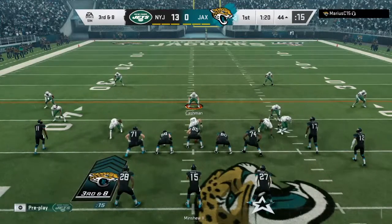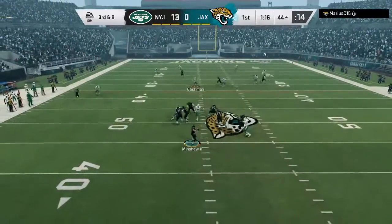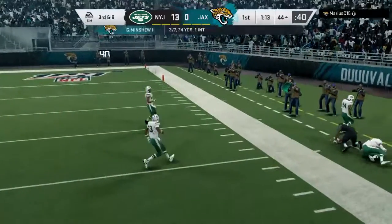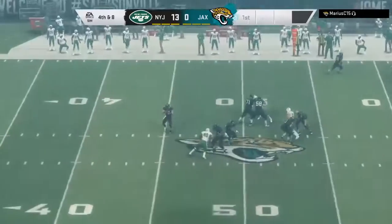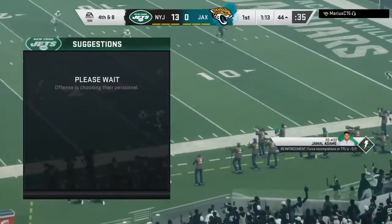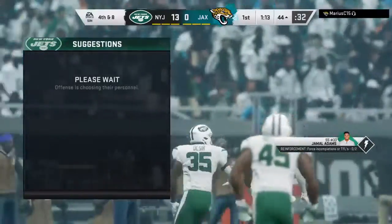Watch QB draw. Ready. Minshew throwing on 3rd down. And it's going to be incomplete. He was able to catch it there on the right sideline, but out of bounds, says the line judge. And it's going to bring up 4th down. It's now 4th down.